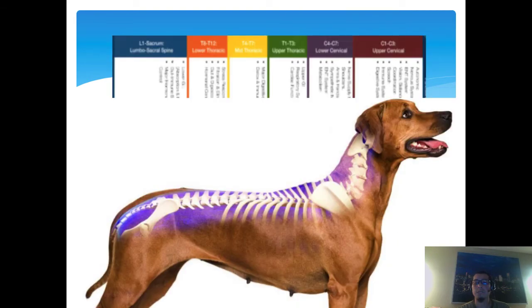So when we're looking at your pet, what we're looking at is the sections and the nerves that they go to. They can range from the neck, which would be from C1 to C7, the thoracic, which is anywhere where there's a rib, that's considered the thoracic section, so T1 to T13, and then anything after the ribs is going to be L1 to L6, including the SI joints and the tail.